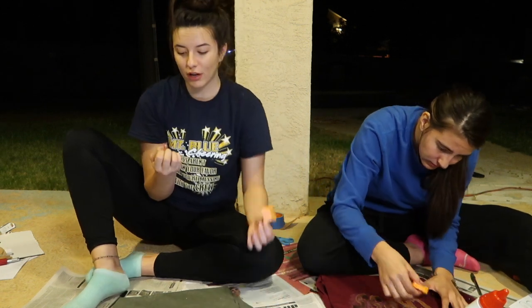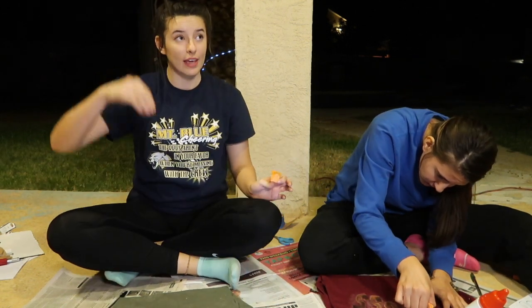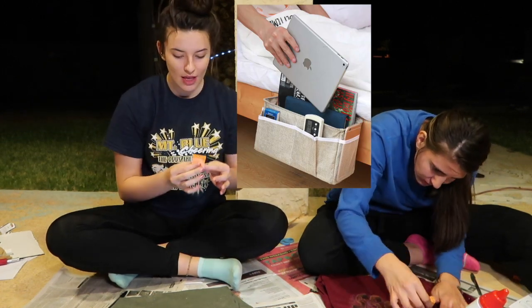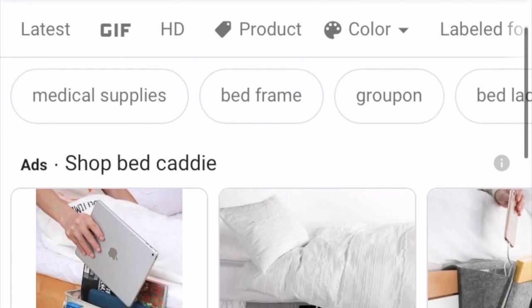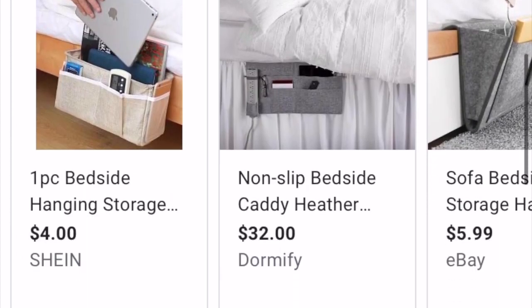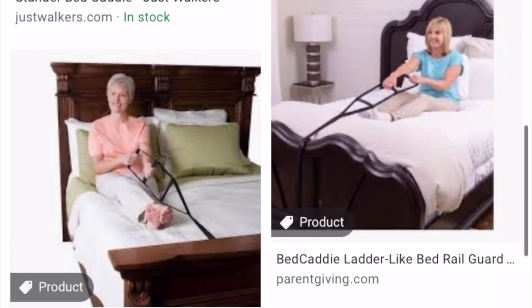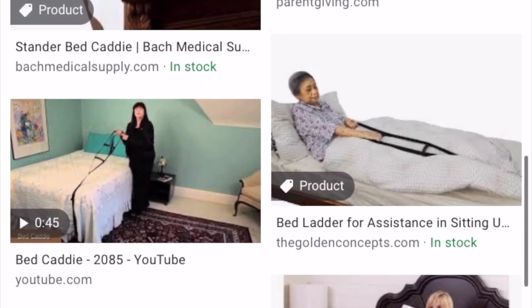Next, if you're gonna loft your bed, I would recommend having a bed caddy thing, which I'll insert a picture of if that doesn't make sense. I asked my sister to find a picture of it for me, but she decided to spell caddy with an I-E. Don't ask me why, but it just brings up a bunch of pictures of old people in their bed. Spell it with a Y though, you'll get the right one.